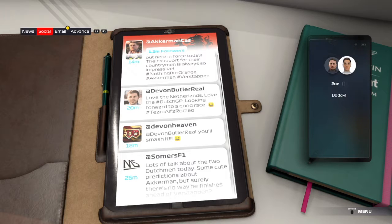Zoe. Daddy! Hey, Lils. What have you been doing today? I drew a picture. Yeah? What's it a picture of? It's a secret. Okay. Well, maybe you'll show it to me later. Maybe. Will you win today, Daddy? I hope so, Lils. Hey, can I ask you a question? What's the question? Who's your favorite racing driver? You are. Yeah, just checking. Can I speak to Mommy now? No. Okay. Bye, Daddy. Bye, Lily.